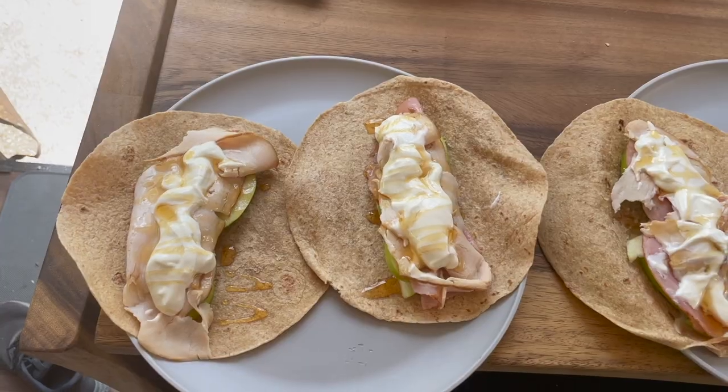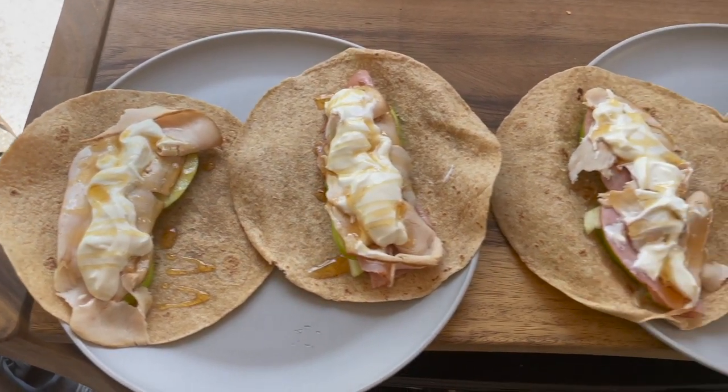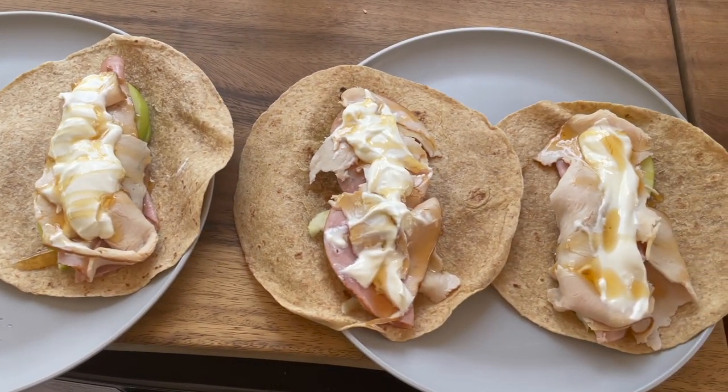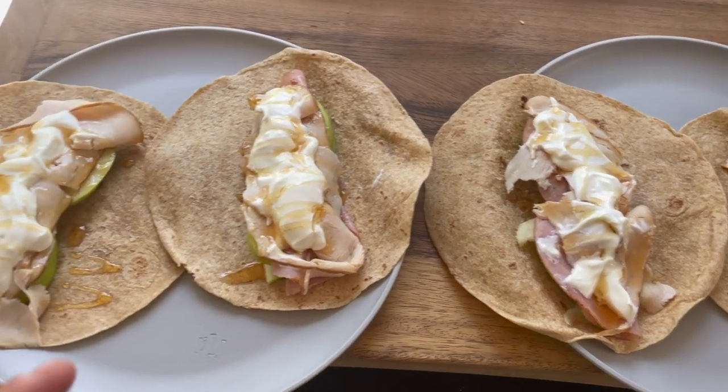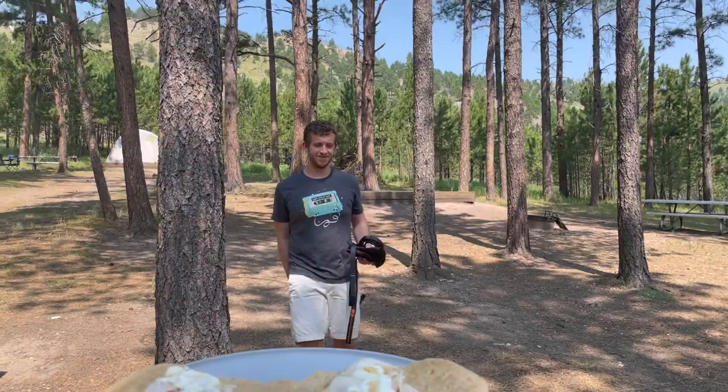All right, so it's already a little past 11, but we finished working out, we did some yoga, we showered. Now we're gonna eat some lunch before we head off to explore. Today we are eating some wraps with apples, turkey, our leftover ham, some vanilla yogurt, and topped with a little bit of honey.